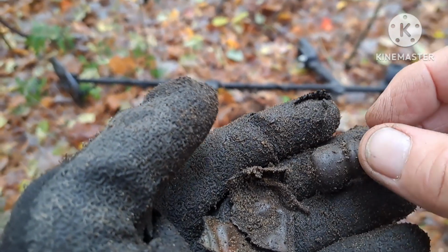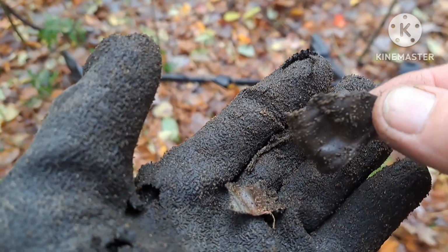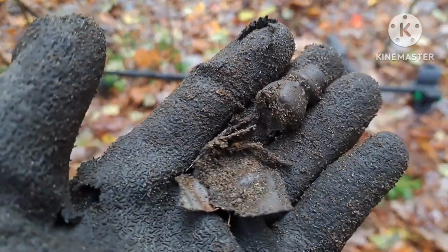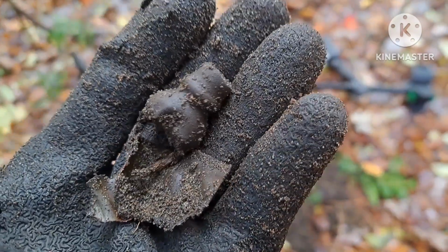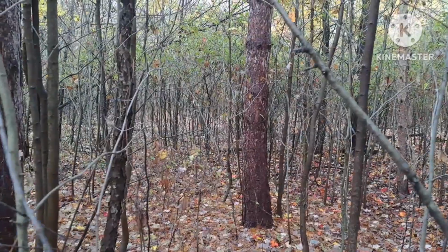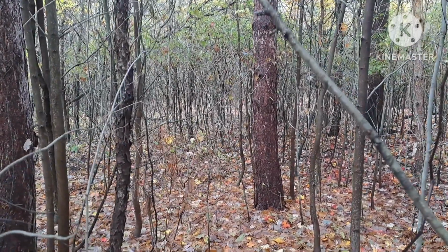Well, my next signal produced some little pieces of copper and brass. Kind of look like they're maybe pieces off a lamp or something. Not quite sure. But let's keep going, see what else we can find. Ken's over here through the brush, working on some target.